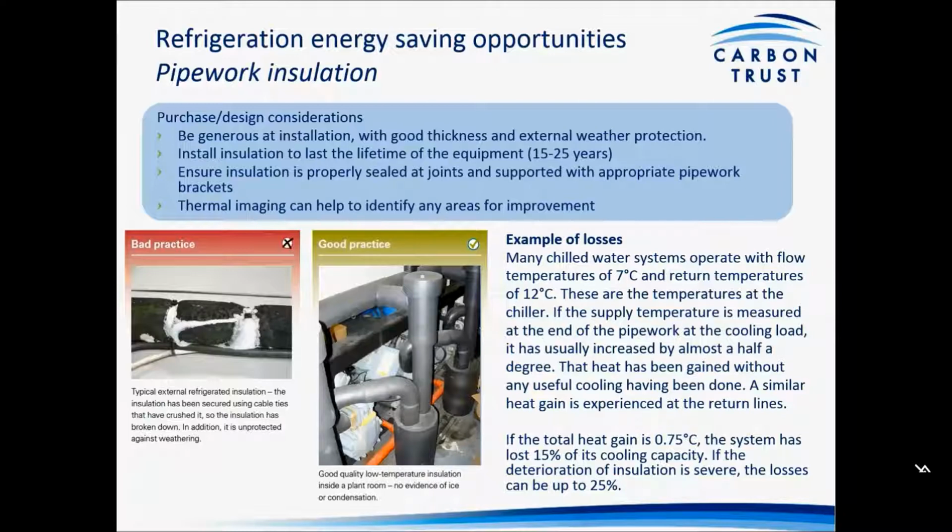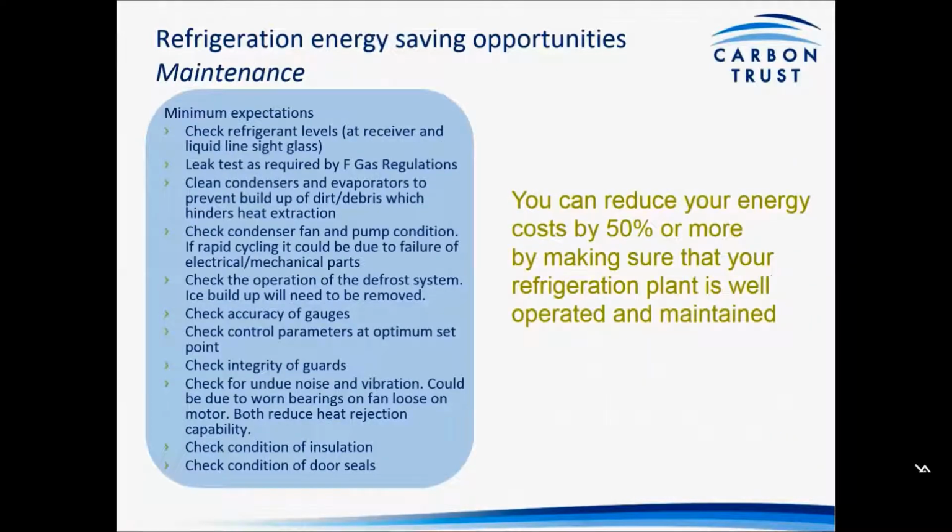So in this example case, if the heat gain just through the pipe work is 0.7 degrees C, the system has lost 15% of its cooling capacity. And if the deterioration of the insulation is severe, the losses can be up to 25%. So it's an easy one to spot. If you haven't got insulation on your pipe work, often you'll see frost if you've got cold temperatures. So if you do see it, I would rectify it as quickly as possible.